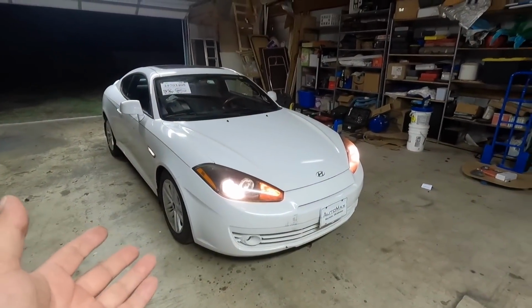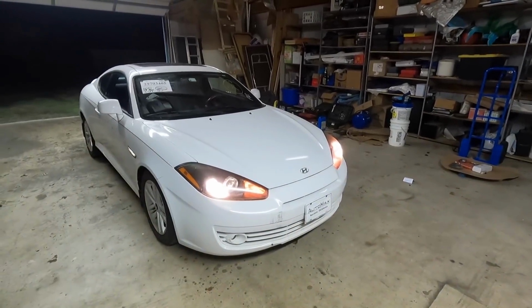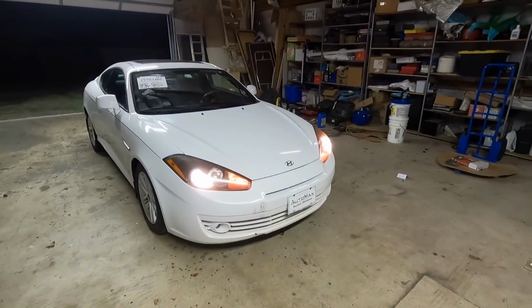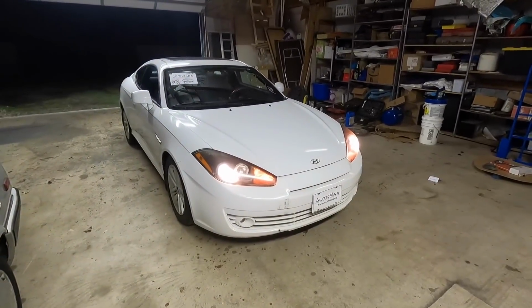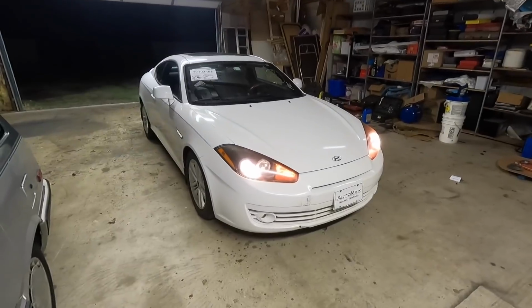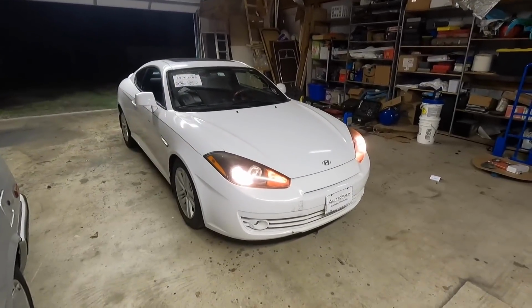This wasn't a car accident or a wreck. This was a car that someone dumped because of a $22 piece, and it took me and Nick about an hour to fix it. Like, an hour. That includes bleeding the brakes. This is simple, super simple.